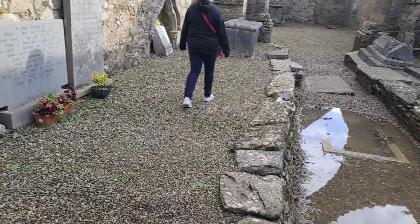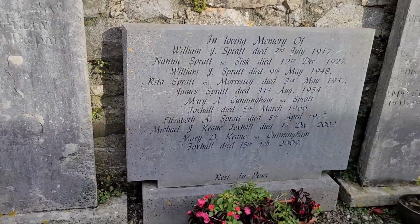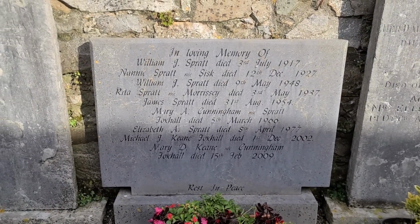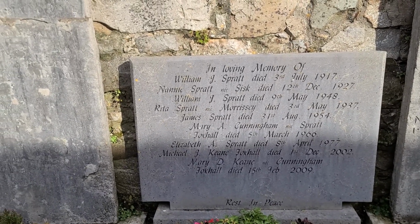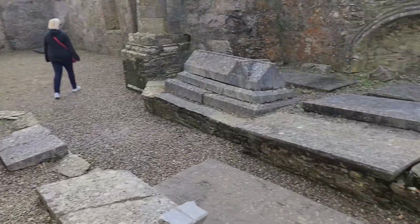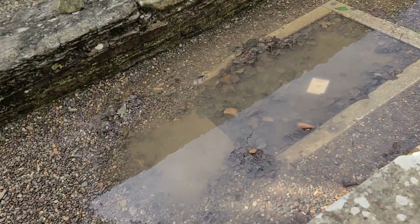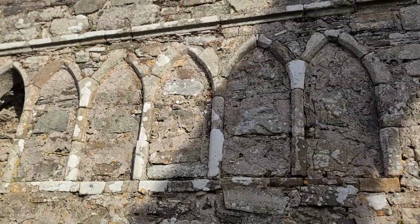So we do like a good wander around a churchyard. Now that's unusual. Is that just a memorial stone, or is there actually someone buried under here? Because the last person was only 15 years ago. That's a shame that that's flooded over. See the windows they filled in up there. Very like an abbey.